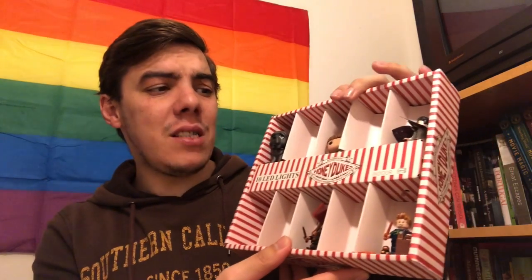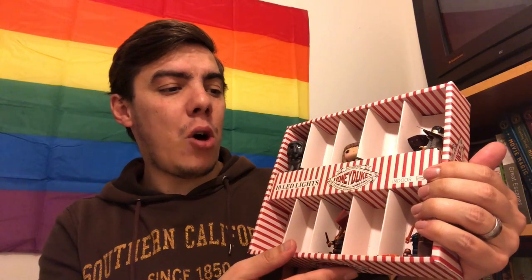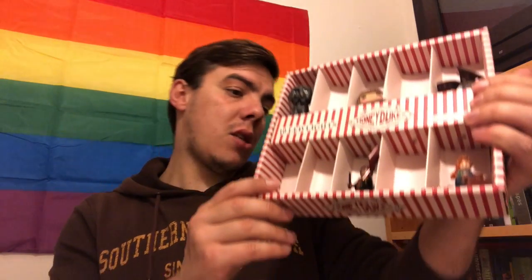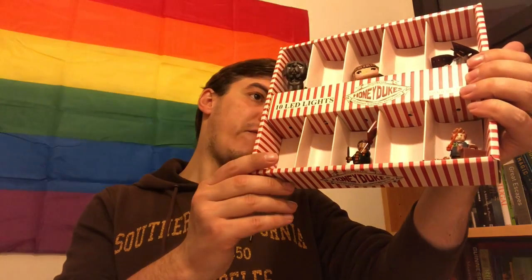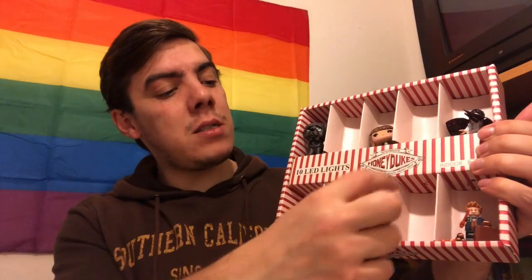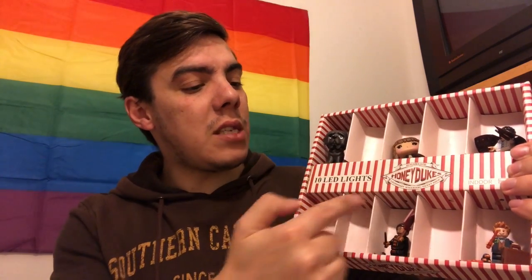Then the next thing that I have, I don't have here, but I put different things on it. So this is the Honeydukes 10 LED lights. This was the box for the LED lights from Honeydukes that I bought at Primark. It cost me €3, I think. It has small bottles with the sparkles and lights, but they are in my room at the moment, so I put all of these things that I have from Harry Potter.